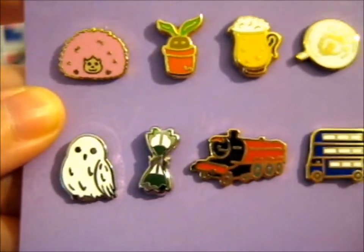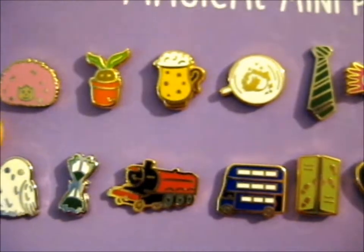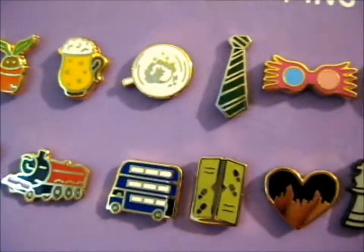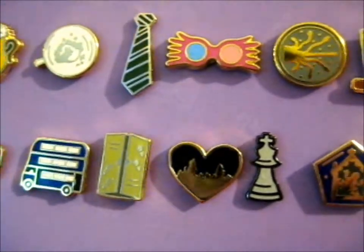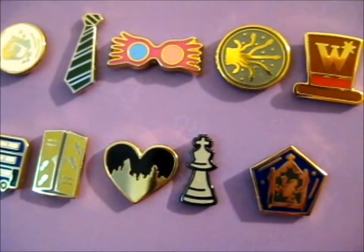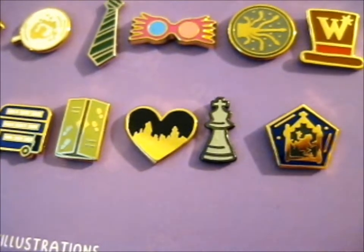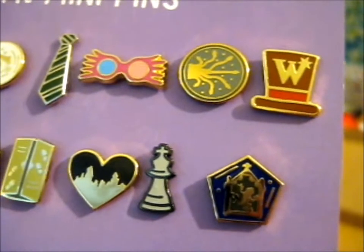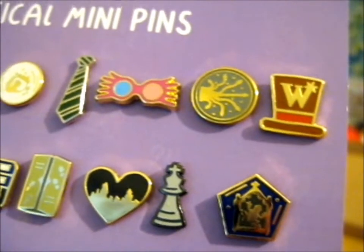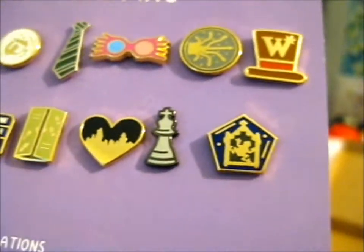there's Pygmy Puff, Hedwig, Mandrake, Slytherin Hourglass, Hogwarts Express, Butterbeer, Charlie's Teacup, Grim Teacup, and then Night Bus, Slytherin Tie, Marauder's Map, Luna's Blossom, a Hogwarts Silhouette Heart, Sorting Hat, Chamber of Secrets Door, the Queen Chess Piece, the Top Hat, and a Chocolate Frog card with a little chocolate frog on top.